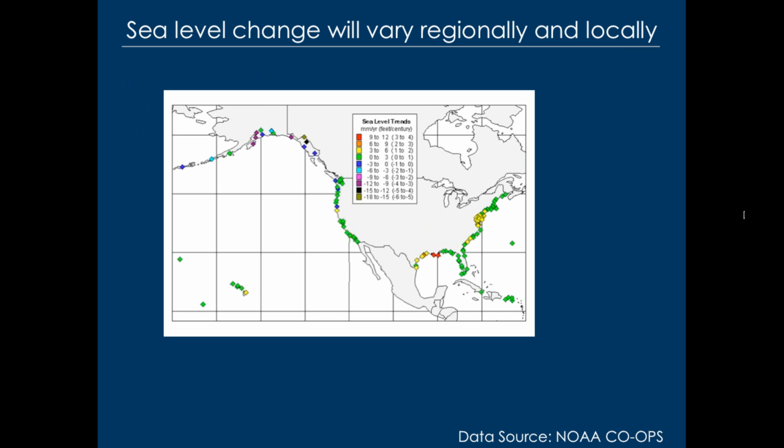For example, in the Northeast, there are areas where the land surface is subsiding or sinking, either because of sediment compaction or groundwater withdrawal or tectonics. Another big example of that is in the Gulf of Mexico by New Orleans. The area around the Mississippi Delta is sinking rapidly, so the relative rate of sea level rise in New Orleans and other areas nearby, where you see those two red dots on the north end of the Gulf of Mexico, is actually quite higher than global rates.